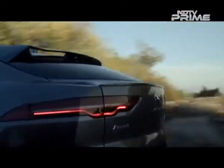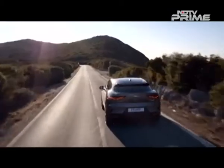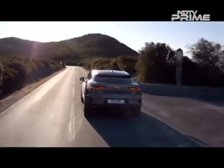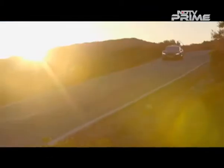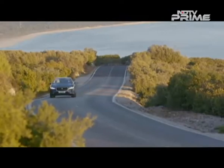The lack of engine noise makes the car's cabin almost too hushed. Road noise is barely perceptible too, and you only hear the whine of the electric motors when you accelerate hard. There are two motors, one at each axle, and they use synchronous permanent magnet technology. This, I'm told, allows for the I-Pace to be more efficient than current electrics.